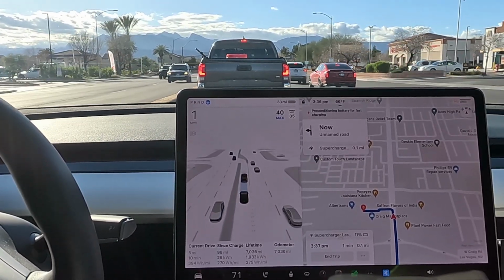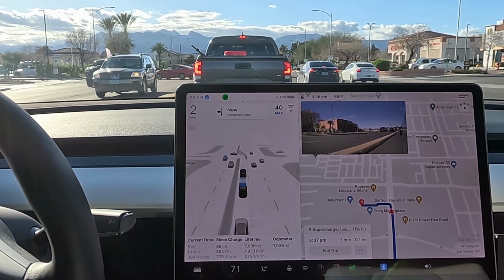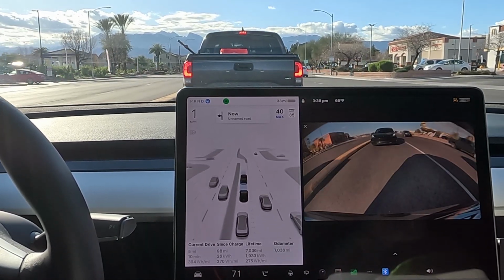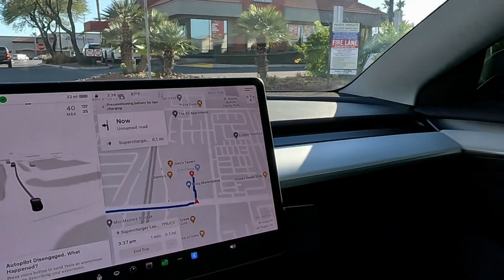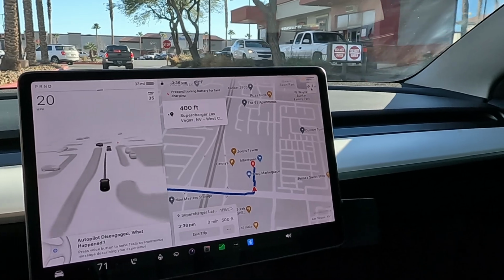The YouTube algorithm. Oh my goodness, this Tesla was kind of pulling up fast behind me. And we are here at the West Craig Road Supercharger for the 15-minute challenge.